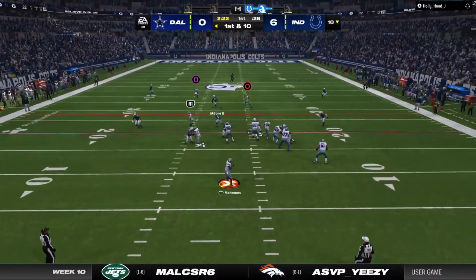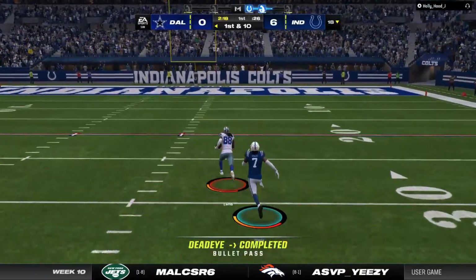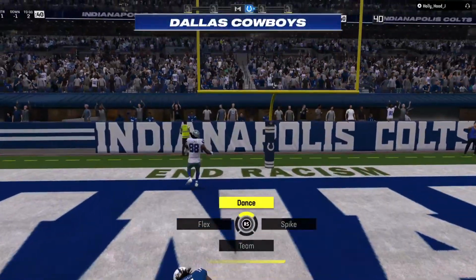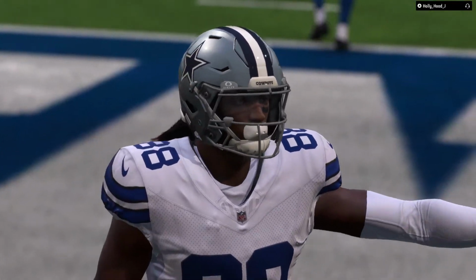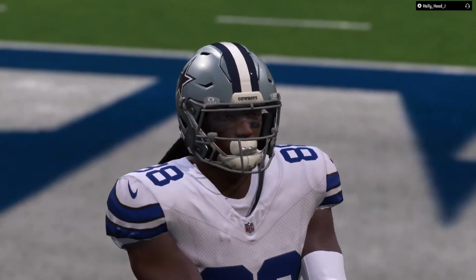They go play action. Now Mahomes. Oh, he's going to take a shot right away. He's got him in. Complete. Now he's loose down the middle of the field. Touchdown, Cowboys. CeeDee Lamb, 82 yards. And the Cowboys strike quickly here to tie up the ball game.